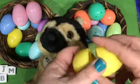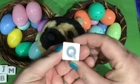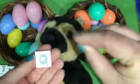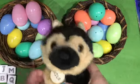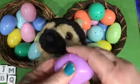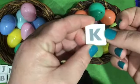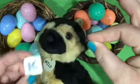Ooh. This is a letter we haven't talked about yet, but it's coming up. We have about 5 letters left. And this is a Q. We'll learn about Q, but Q will go qua, qua, qua. Okay. Oh, somebody said purple. And this is the only purple egg we have, I think. What letter is this? That's right, it's K. It goes K, K, K, K, K.